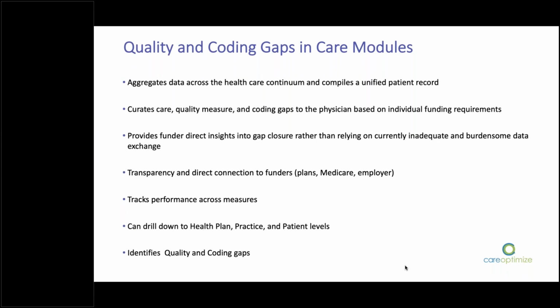When you're participating in a value-based program, tracking your performance becomes paramount. We want to make sure that as we're going through the year, we're constantly looking at how the health plan and/or whatever payer we're working with is grading us. That will then help us determine how our finances are going to work moving forward. Also, having the ability to drill down to health plan, practice, and patient levels exposes unique gaps at a granular level that we can quickly dust off or complete and close.